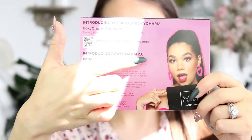All right, let's start with BoxyCharm. This is actually changing. So it used to be $21 a month. Now I believe it is going up to $25 a month starting November 1st. And also there is a BoxyCharm Premium, which is $35 a month. I actually have signed up for the premium box, so I will start getting that in November, and that is the $35 a month box. But it has gone up, and you are now able to customize it a lot more. There's actually a lot of changes that are coming.